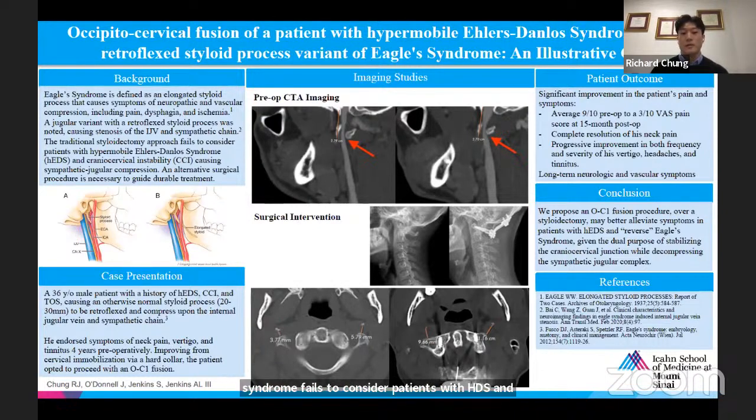Therefore, in our clinic, we saw a 36-year-old male patient who presented with a history of hEDS, craniocervical instability, as well as thoracic outlet syndrome, causing a normal length styloid process of around 27 to 28 millimeters to actually be retroflexed and compressed on these vascular structures.